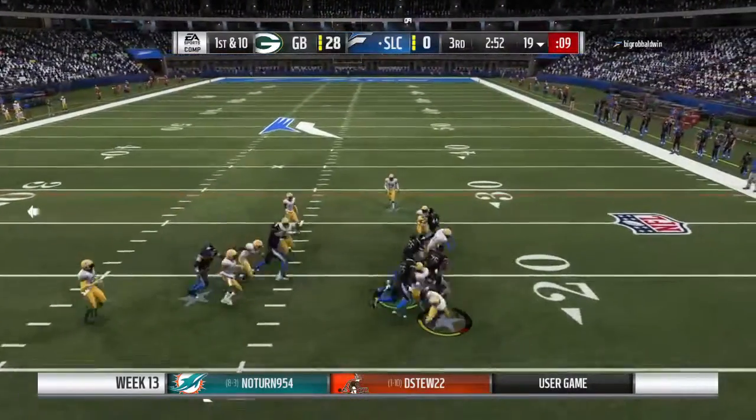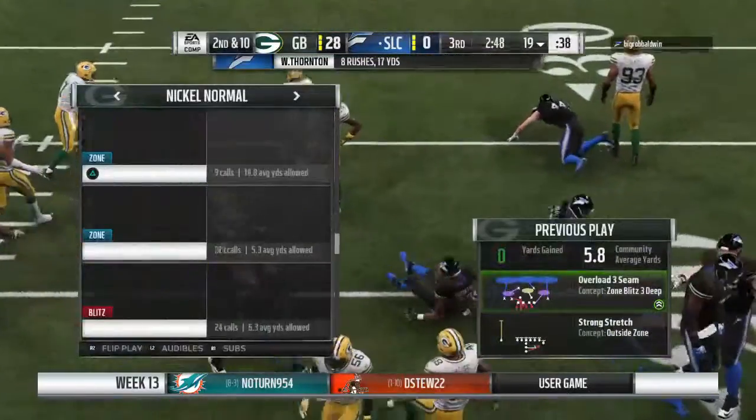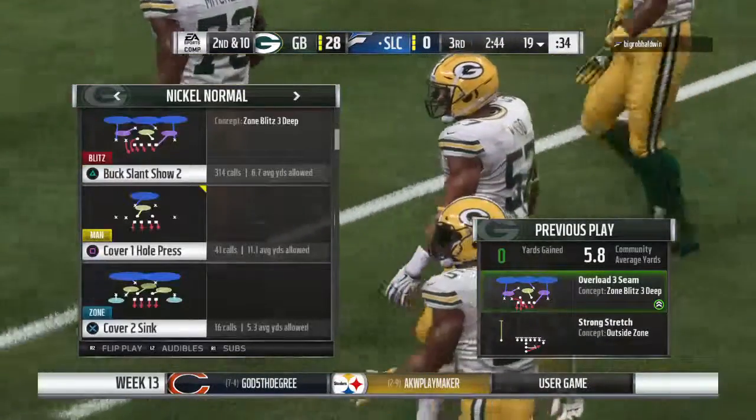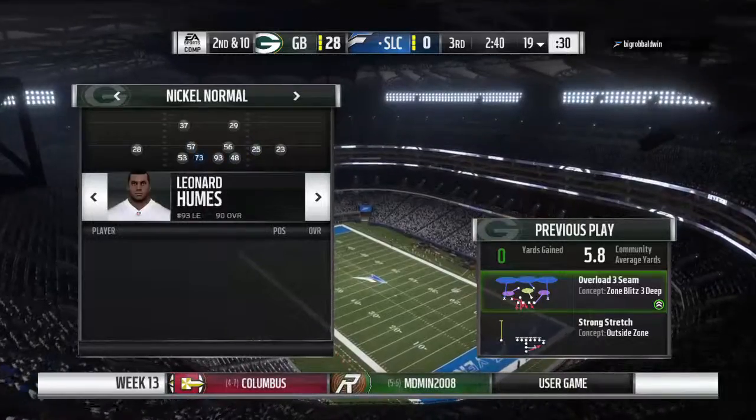Now they try the right side here. No gain on the play. It'll be second down. He continues to struggle to find a crease to break off a big one and might need to just put that aside and just try and ram his way forward and get what he can.